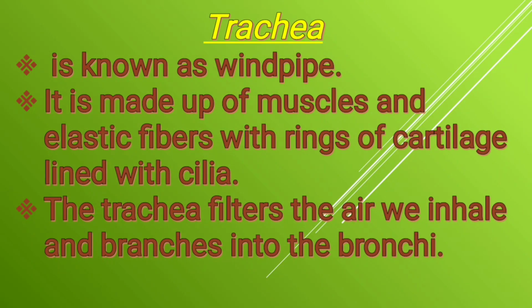The trachea is known as the windpipe. It is made up of muscles and elastic fibers with rings of cartilage lined with cilia. The trachea filters the air we inhale and branches into the bronchi.